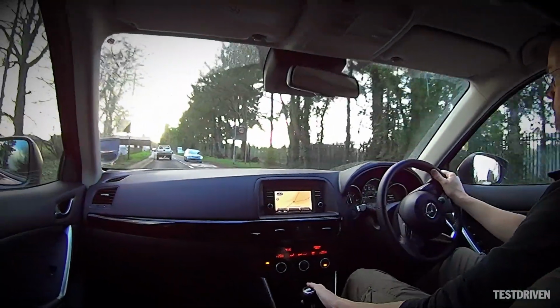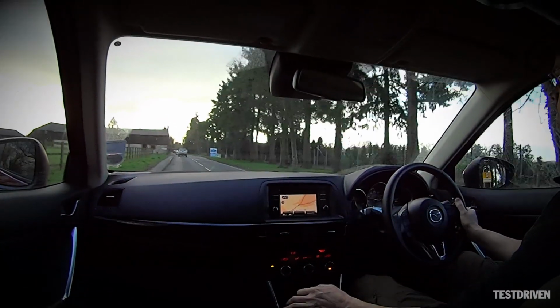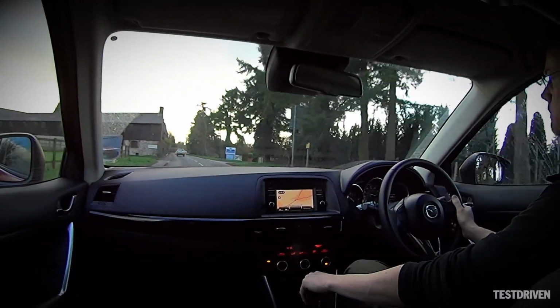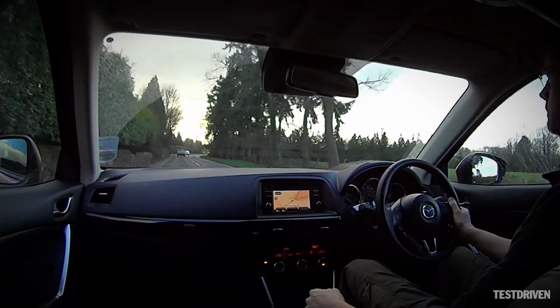All three engines are mated as standard to a 6-speed manual transmission that boasts a stubby gear lever and a beautifully short throw that wouldn't be out of place on an MX-5. Coupled with a diesel's sheer grunt, it makes snicking your way through the ratios a real joy.